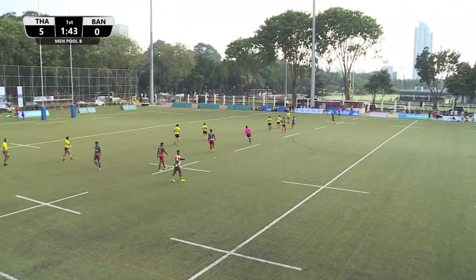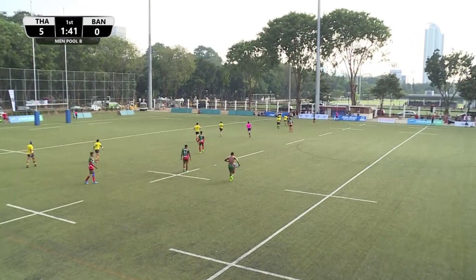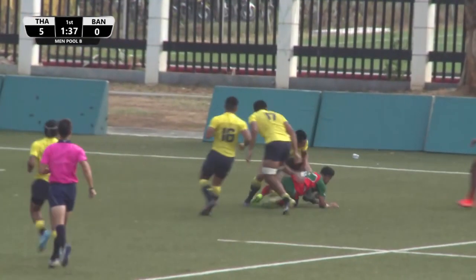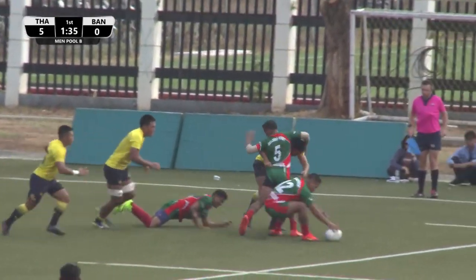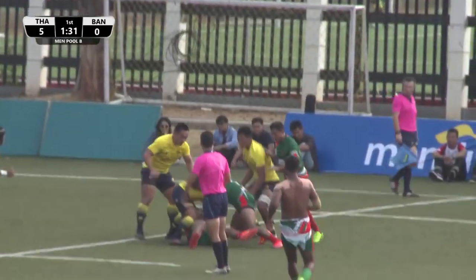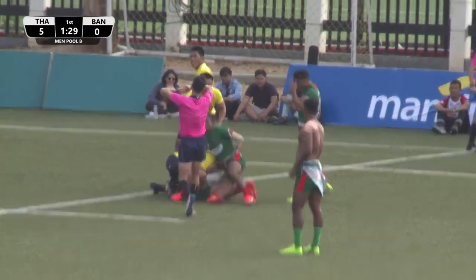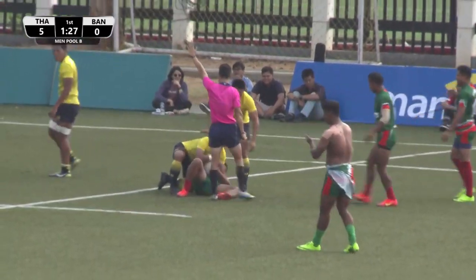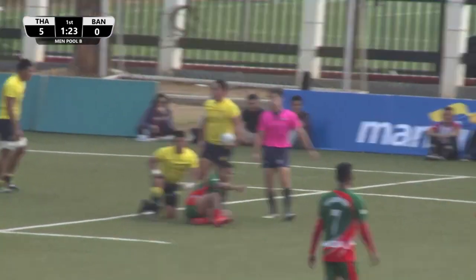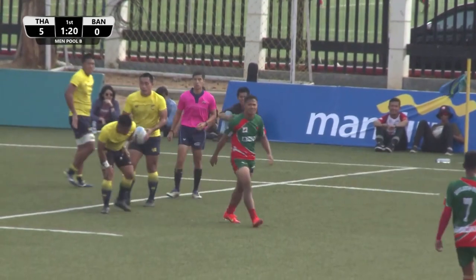Think he needs another jersey. It's Bangladesh on the attack to the right of the field, to the far end. What can they do now? Bangladesh on the attack. Bangladesh putting on the pressure, but good defense from Thailand. We have a player with no shirt. I think his shirt needs a bit of repairs or he needs a new one.